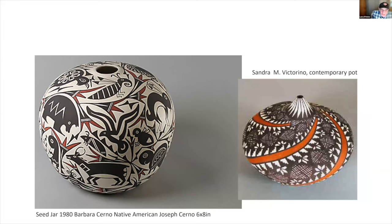And these two are really contemporary pots. The seed jar is from 1980. And again, really fanciful animal spirits. And the one on the right is really a contemporary pot.